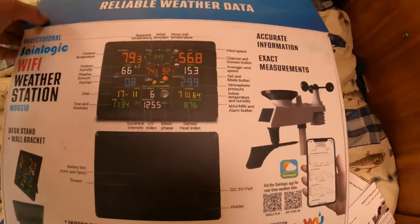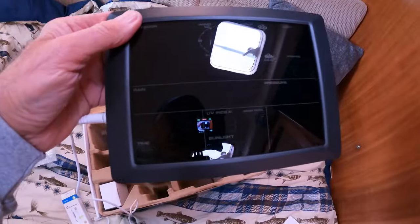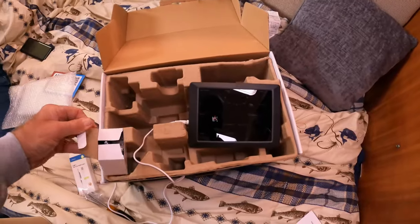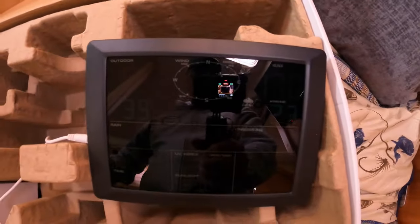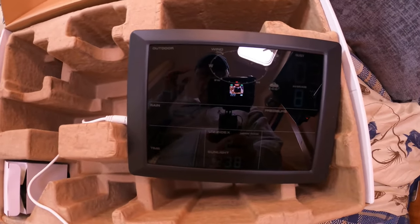So basically what I intend to do, and I'll show you the outside unit, we'll go out there in a minute, but basically the way this thing comes, this is the display itself, and on the display you get a regular 120 volt plug-in type deal, but I didn't want to do that because I wanted to be able to run it on 12 volt or at least 5 volt, to be able to have it when we don't have inverters on or any of that stuff.